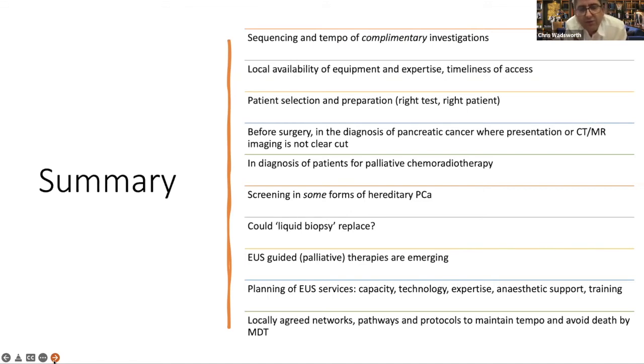I think that in the UK, we've still got some way to go in planning our EUS services. Capacity, technology, expertise and anaesthetic support are important. We need to get our training sorted out. And I would again, like the previous speaker, emphasise the importance of locally agreed networks, pathways and protocols so that we know what we're doing with our patients and we do it in a timely way, and we're not taking patients through the MDT four or five times. So working effectively through MDTs, but along well-agreed and established and evidence-based protocols. So thank you, and I apologise for rushing some of my talk.